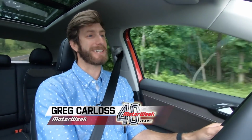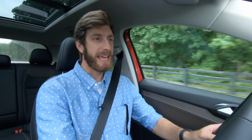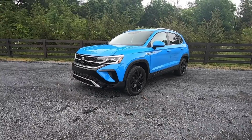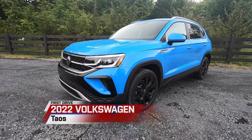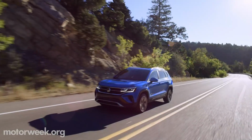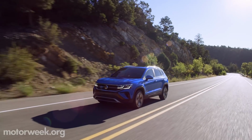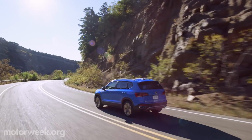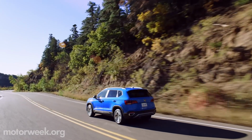Man, does it feel good to get back out on the road and drive some cars. I'm doing it this week in rural Northern Virginia in the all-new 2022 Volkswagen Taos. I had to think back to 2020 to refresh my memory on Volkswagen's all-new entry-level SUV, as it was revealed way back in October.